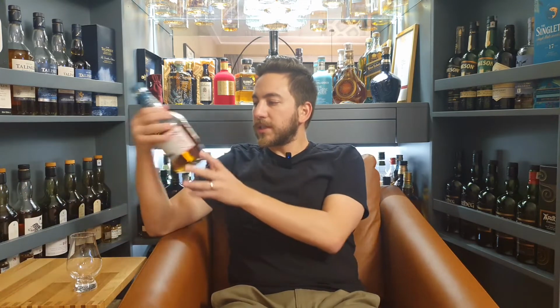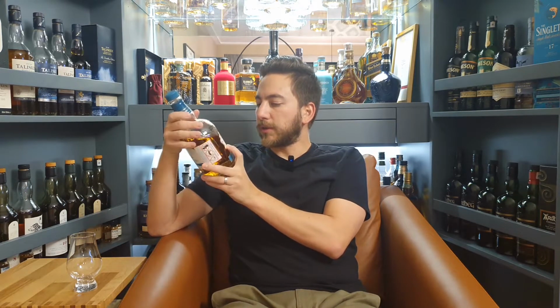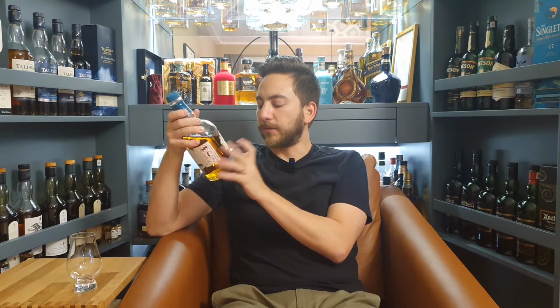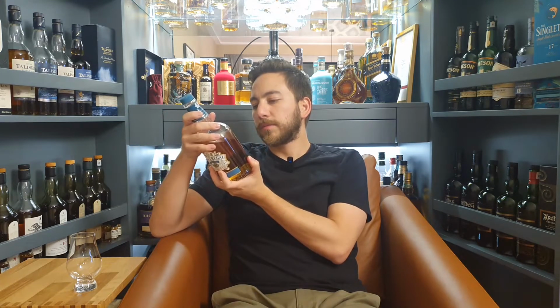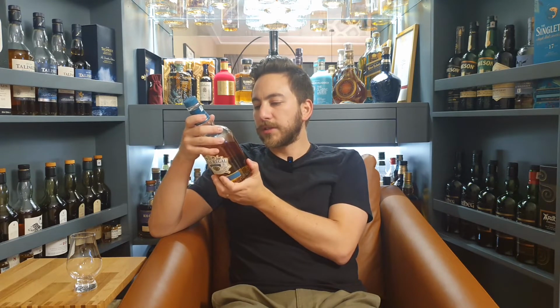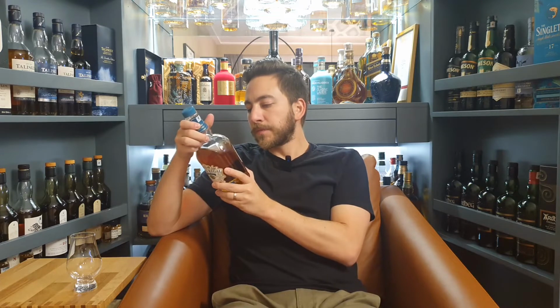Now, this is blended from a hand selection of the finest malt and grain whiskies. This special edition has an exceptional smooth character and finish. Also, does it say anything? Inspired by Japan, Chivas Regal Mizunara is a unique signature blend crafted by master blender Colin Scott, who's not the master blender anymore. It's Sandy Hislop. So this is one of the old creations.